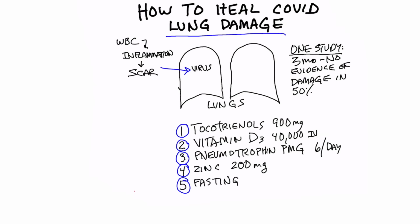Welcome back. We're going to talk about how to heal COVID lung damage. Now, before I begin, I'm not replacing your medical care. This is my opinion. Check with your doctor before taking this advice, okay?